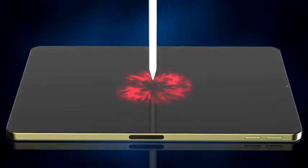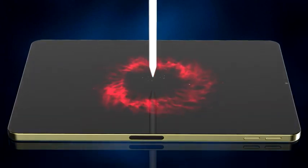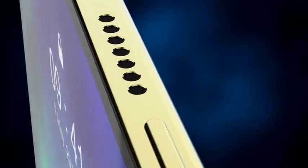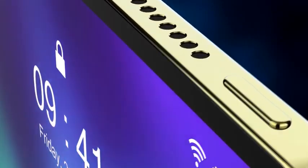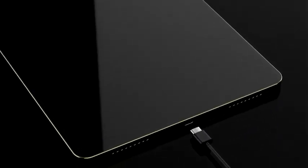Now Jon Prosser was also very accurate when it came to the previous iPhone SE leaks. Since then he has come out with a little bit of inaccurate info, but hopefully he is right on this one. Now of course, with the launch or release in October, it's not going to be long until we've got all the details confirmed by Apple.